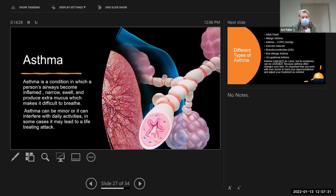And the last one we're going to talk about today is asthma. Asthma is a condition in which a person's airways become inflamed, narrow, swell, and produce extra mucus, which makes it difficult to breathe. Asthma can be minor, or it can interfere with daily activities. In some cases, it may lead to a life-threatening attack.